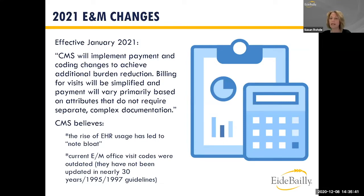CMS believes that the rise of EHR usage has led to note bloat. And simply stated, note bloat is what I said before, when we're checking all those boxes and everything auto-populates, and pretty soon we have this 5-page note for somebody that came in for a sore throat. And that current E&M office visit codes are outdated. They haven't been changed in almost 30 years.